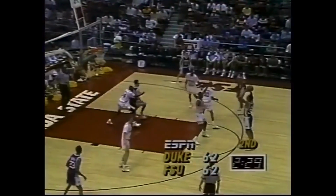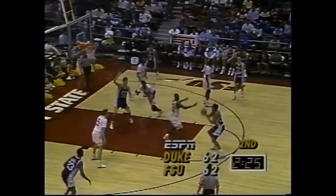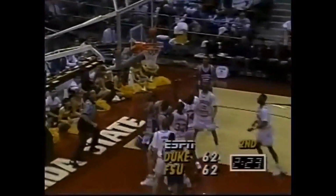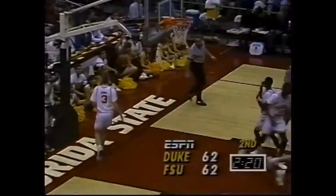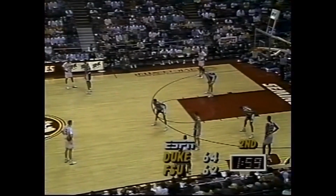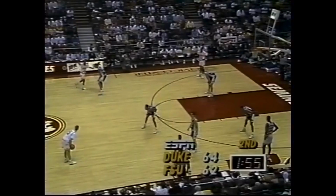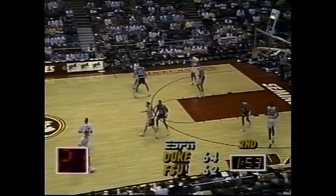Our score, 62 apiece. Now here's where you got to know the strengths and weaknesses of your basketball team. You got to know all your key options, and that's why that guy is one of the great players in college basketball and ranks right next to the clock again. Down a deuce. Under 2 minutes. They're 1 possession away from taking a lead in this game on a 3-point shot.